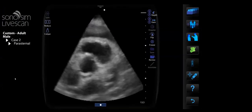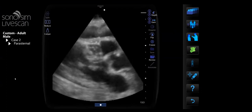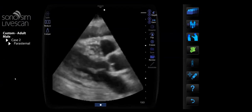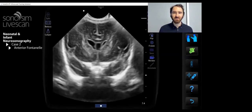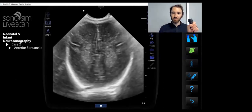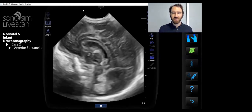SonoSim Live Scan allows you to teach your learners to integrate ultrasound findings into their medical decision making by letting them scan real patient ultrasound data sets with real pathology, such as this case that demonstrates echo findings consistent with cardiac tamponade physiology. To run your remote simulation, you'll need 4 things. 1, your SonoSim Live Scan tags. 2, SonoSim Live Scan Pro. 3, a computer. And 4, a mock ultrasound patient.